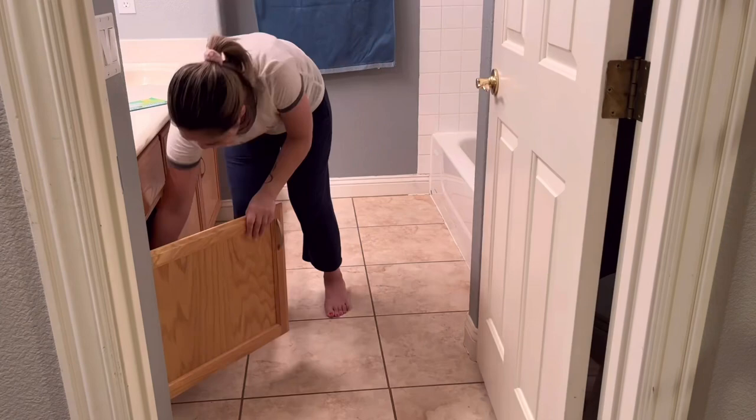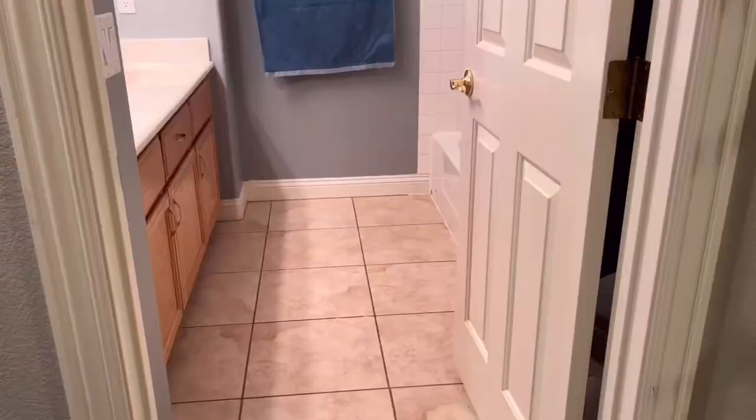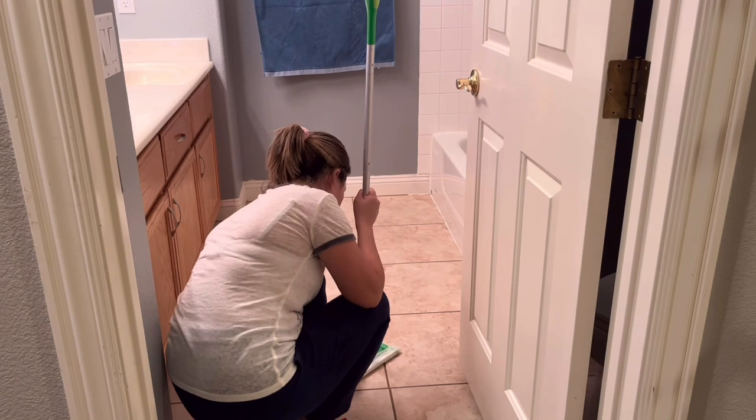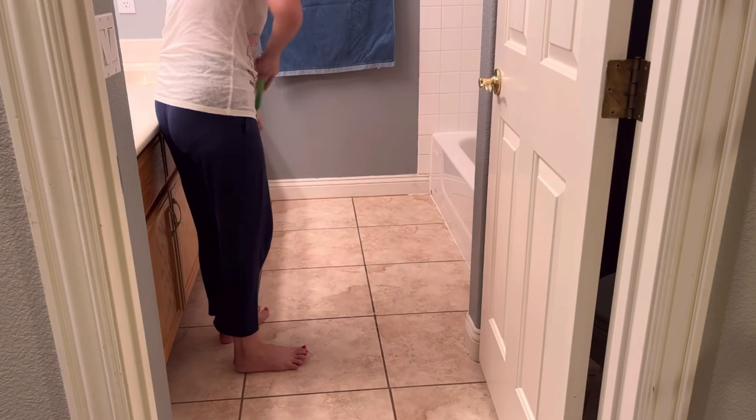I'm using a Swiffer pad to mop the floor. This is what I like to use for the bathroom when I'm cleaning the floor since it is disposable. I also finished the last of the Clorox wipes that I used to wipe down the toilet bowl, and there is some cleaning liquid left in the container, so I just throw the liquid on the floor to clean and sanitize it.